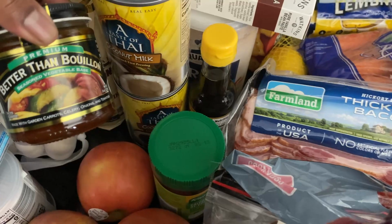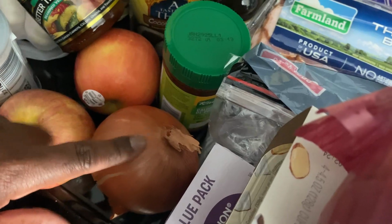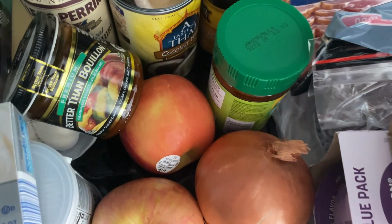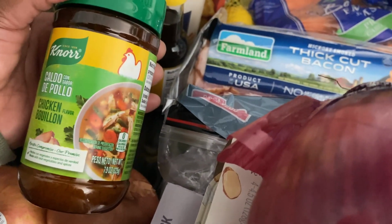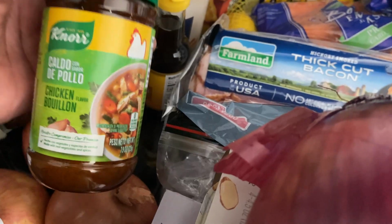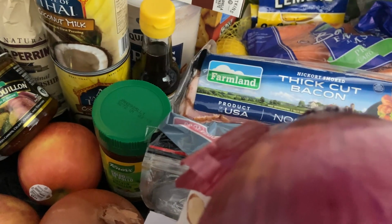Let's see. Did I forget anything from Walmart? Oh yeah. I got another vegetable Better Than Bouillon. I got 2 Fuji apples for my granola bowls, 1 yellow onion. Let's see, what's the yellow onion for? This yellow onion is for the creamy pesto chicken. I also needed to get some more chicken bouillon powder. This is an ingredient that goes in that caramelized pork. I'm gonna make that sometime in the next few days, and I wanted to make sure that I had all the ingredients. Last time I left one ingredient out, I could totally tell it threw the whole recipe off. Don't want that to happen again.